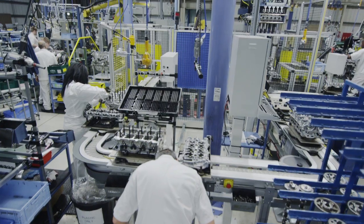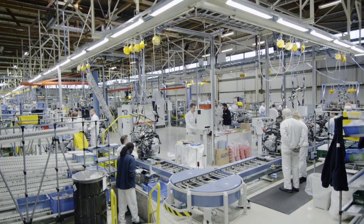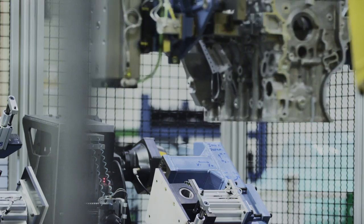The new diesel production line is capable of producing 500 engines a day. Over a 2-shift pattern, that means one engine every 138 seconds. As well as producing the new 1.6 litre diesel engine, we'll also be producing the existing 2.2 litre diesel engine.